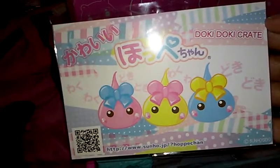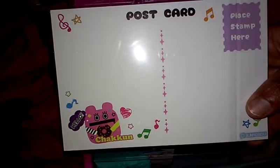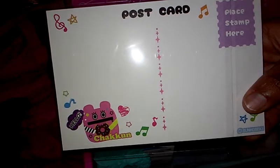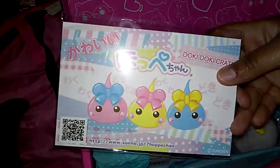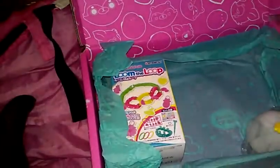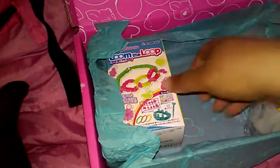Is this a gift card? Oh, they're postcards. You know what? I'm gonna send this to my friend. Oh yeah, and it's morning, so I'm hungry. How many are in here? There's quite a few in here. I'm gonna send one to my friend.